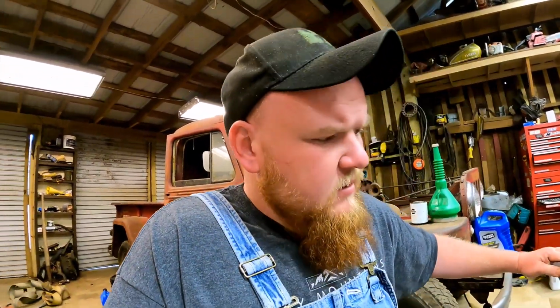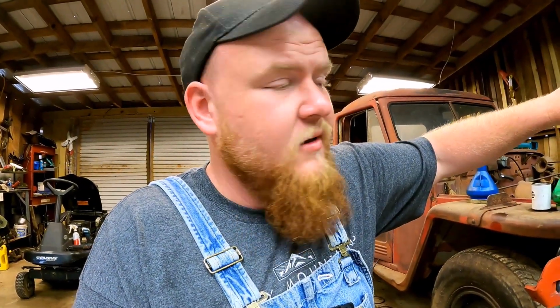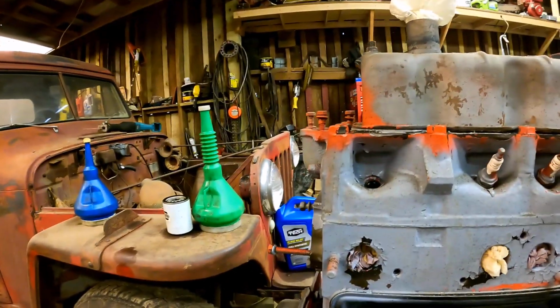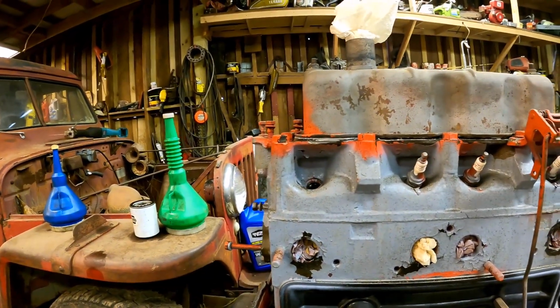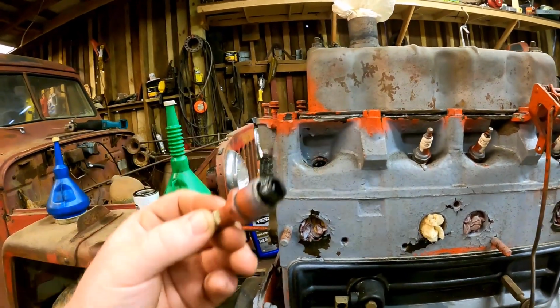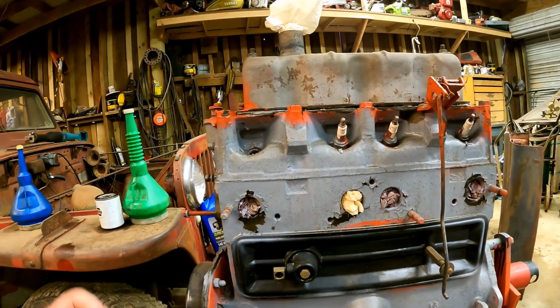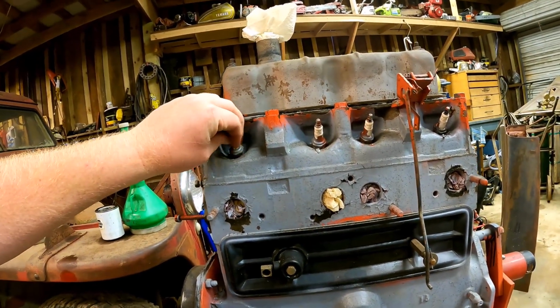And unlike some people, when you pull an engine out that you care about, you actually care about the engine. Because it was over a year ago when I pulled this engine out, and it's been down here in the shop, and the shop is damp. So if you give a damn about the engine, you periodically extract the spark plugs. See that hole right there? That's where the spark plug goes. There's four of them. You take them out, and you squirt some oil down in there.